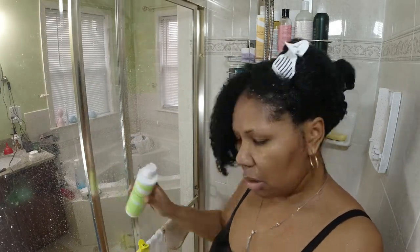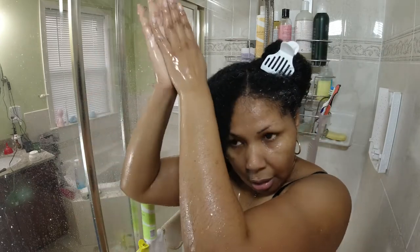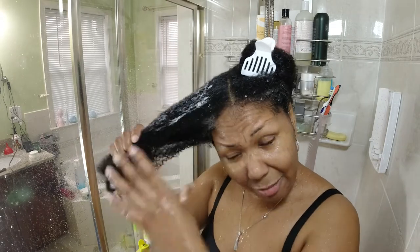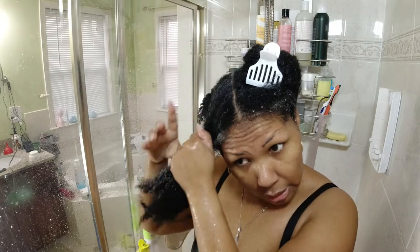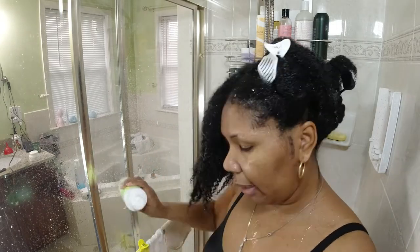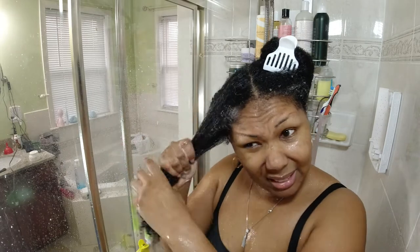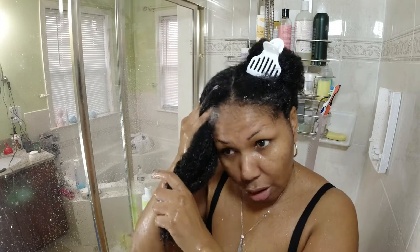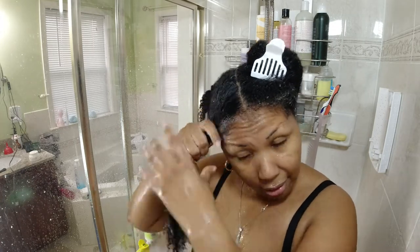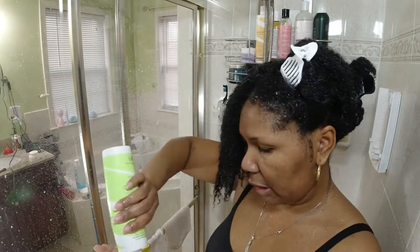Curl cleanser. Huh. I wonder if it's still co-wash. I took a whole lot. Now, you all know that I've been purchasing, interesting, definitely no foam. I like that. I've been trying to purchase gentle shampoos because the shampoos that I've been using, I think are too strong. Hence, they are like causing my hair to be frizzy.